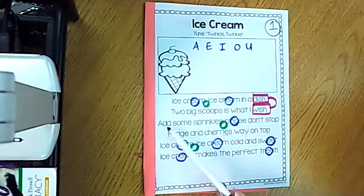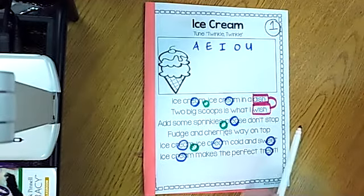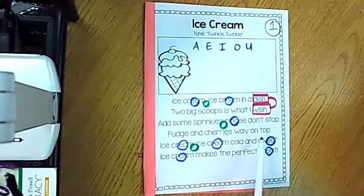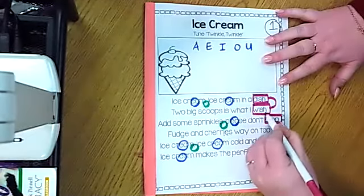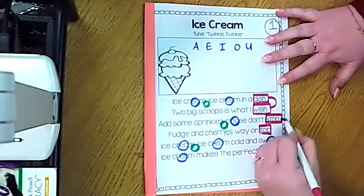Okay, here we go. Add some sprinkles. Please don't stop. Fudge and cherries way on top. Yep, you're exactly right. There's another. Go ahead and put a square around it. Draw a line to connect them.